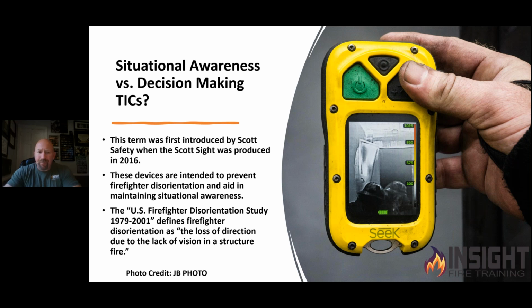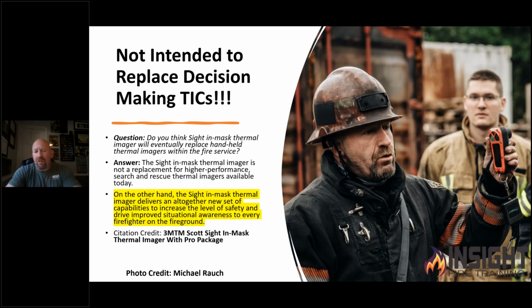One of the things that Scott says in their manual is that this is not intended to replace handheld thermal imagers within the fire service. It says it's not designed to replace the higher performance search and rescue thermal imagers available today. And think about that, it was written in 2016. So the technology has gotten even better since then. But it talks about when they made that device, that it was designed to give a new set of capabilities to increase the level of safety and drive improved situational awareness to every firefighter on the fire ground.